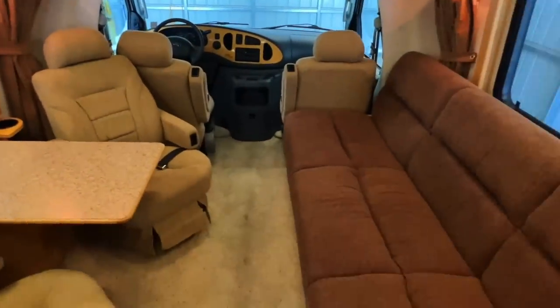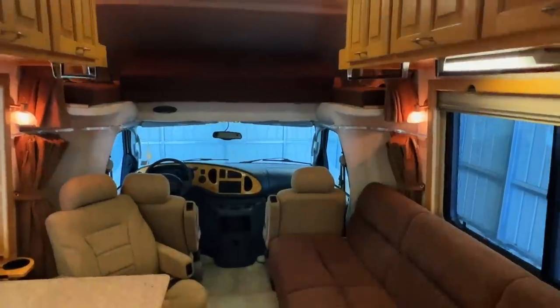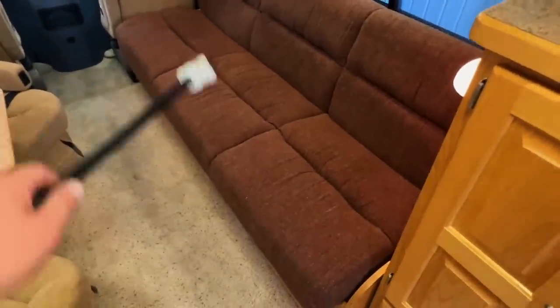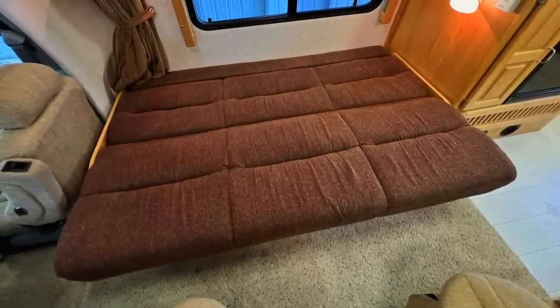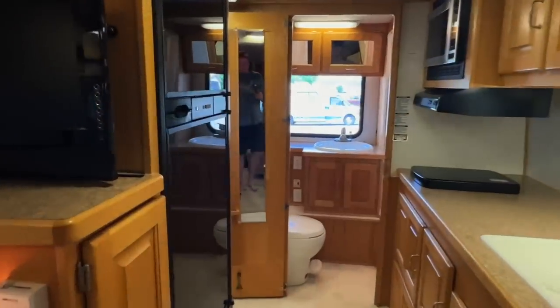So for our sleeping in this one, we've got a jackknife sofa here. We got a bunk bed up top. We'll check out the bed here in a little while up top. Right now, I'm gonna drop a picture of this jackknife sofa made up so you can see what that looks like and get some measurements. The jackknife sofa bed measures approximately 75 inches north-south or front to back and 46 and a half inches east-west or side to side. Now towards the center of the coach.